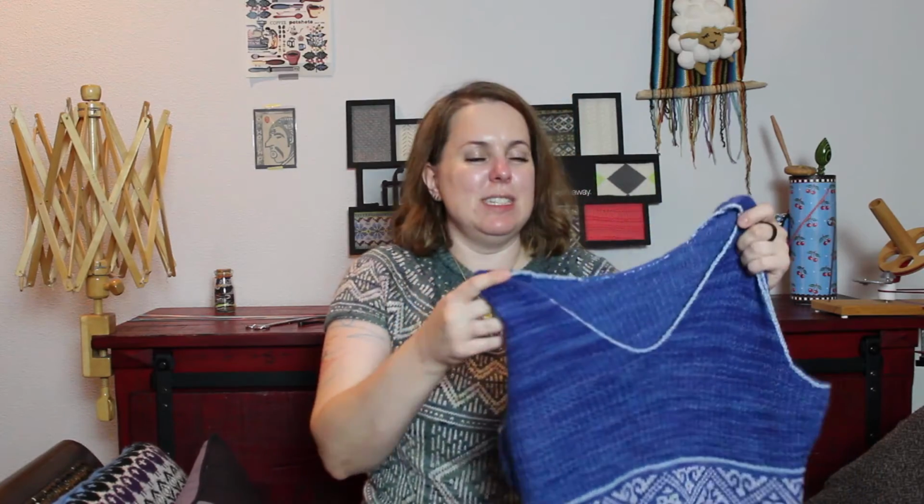And as a newer designer, I have some things I'm nervous about. So I'm hoping that people are happy with the way the neckline fits, with the way the armholes fit, with the way the bust fits. And so I'm very excited to see what other people choose to do. I have one test knitter right now knitting the size large, and she is coming to us from Egypt, which is crazy to me. I'm so excited to be part of a worldwide community.